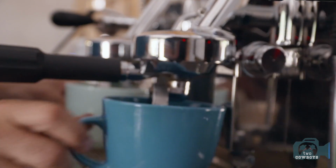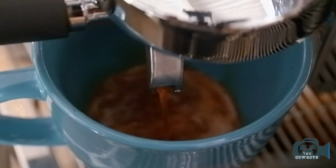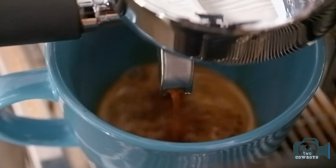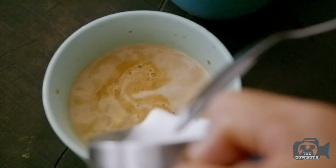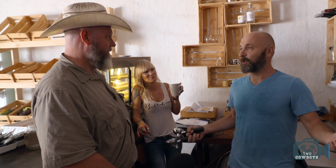What I've adapted in our shop for the typical South African, we call it a house special. It's two-thirds Americano, black, bold, strong coffee. Then I do a cappuccino foam froth on top. 80%, 90% of South Africans like that. So you have a name for that one? Oh, we just call it the house special, man.